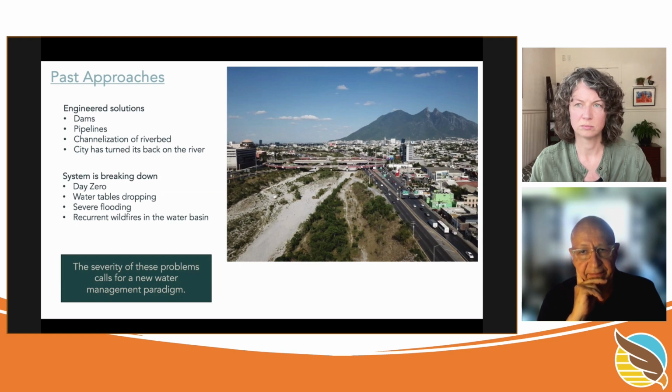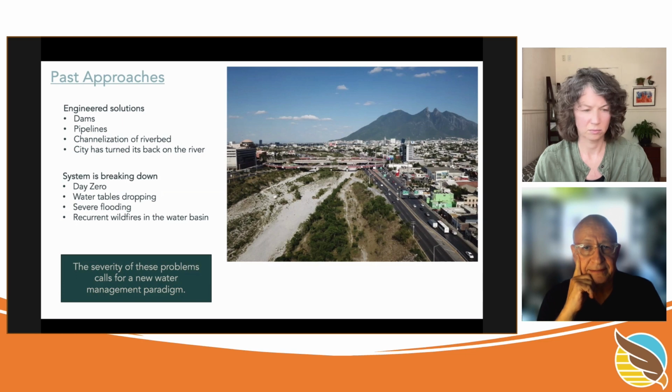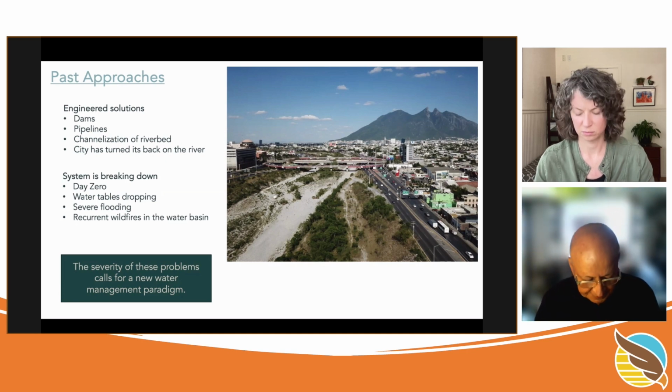So roughly $1,000 million, if you consider its rate of exchange of 20 to 1. And now, on top of everything, we have recurrent wildfires in the water basin. So all of these problems put together call for a new water management paradigm, one that takes advantage of nature-based solutions, and one that looks at the big picture, which is not only the river and the corresponding sub-basin, but the whole area of hydric influence, which is these 750,000 hectares that I show you in the second slide.